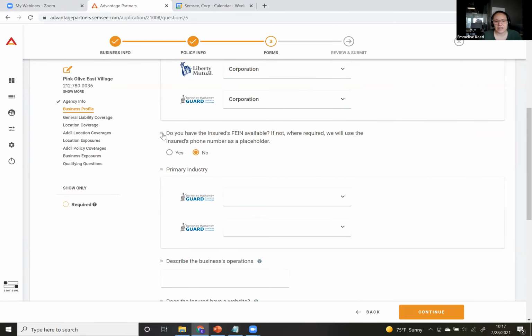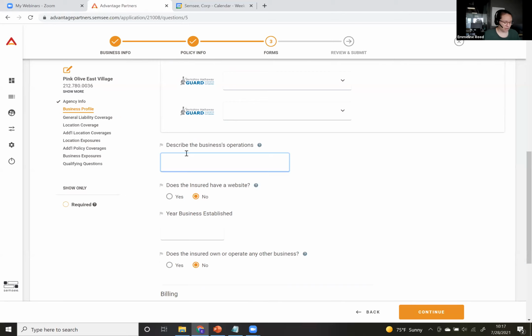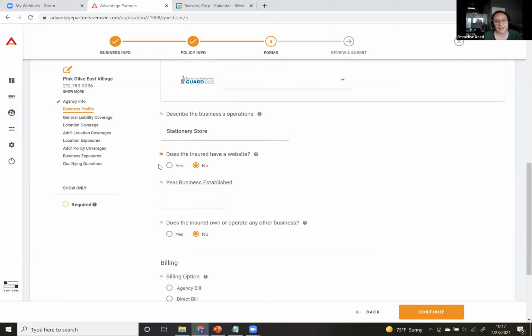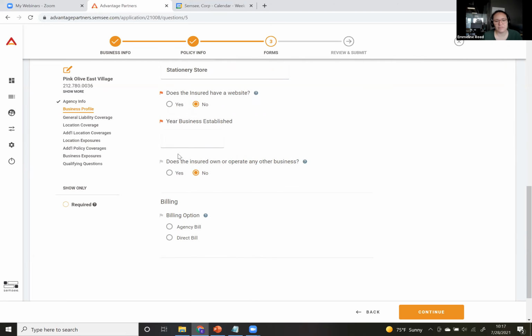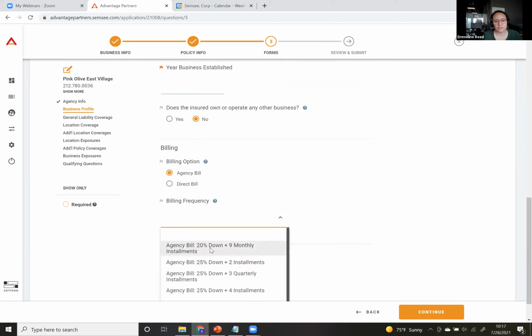We also have a question flagging feature. So maybe I'm not sure what the answer to a couple of questions are. I can flag the question by clicking on this little flag icon, and I can move on. So unlike a lot of the carrier portals, I'm not locked in to answering the questions in any particular order.